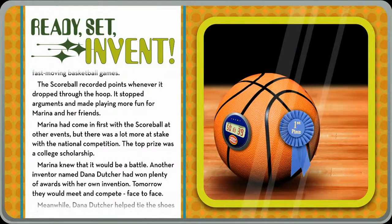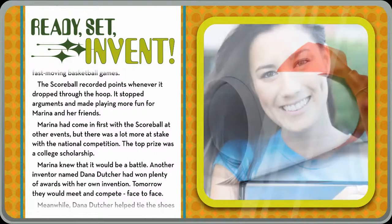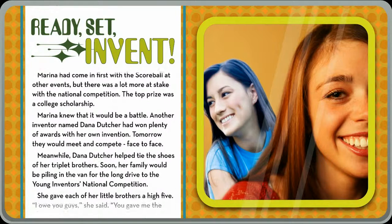Marina had come in first with the scoreball at other events, but there was a lot more at stake with the national competition. The top prize was a college scholarship. Marina knew that it would be a battle. Another inventor named Dana Dutcher had won plenty of awards with her own invention. Tomorrow, they would meet and compete face to face.